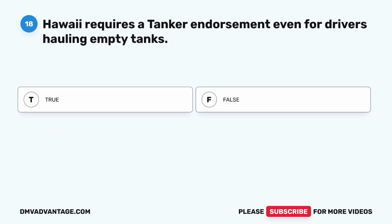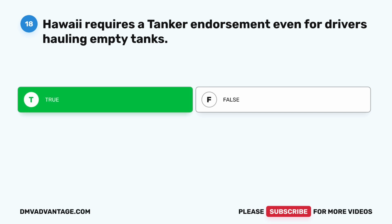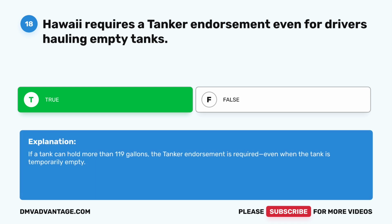Question 18. Hawaii requires a tanker endorsement even for drivers hauling empty tanks. True or false? True. If a tank can hold more than 119 gallons, the tanker endorsement is required, even when the tank is temporarily empty.